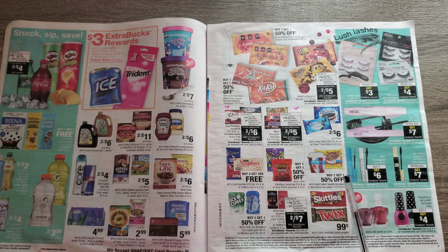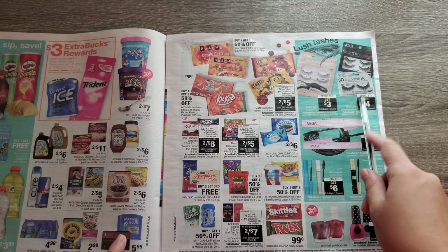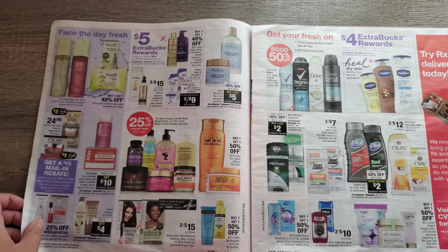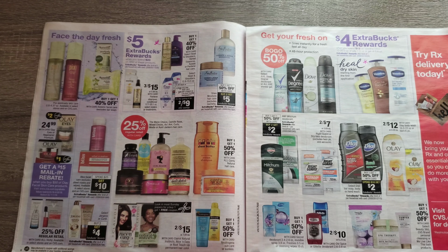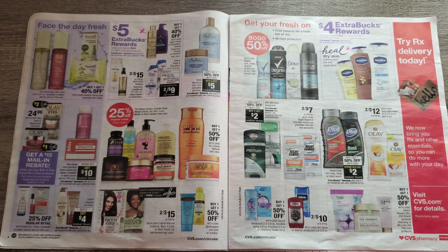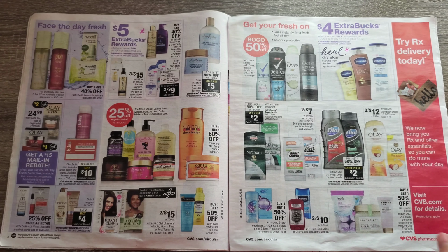Here are some makeup deals. There's some mascara and some eyelashes. Next up, there is the spend 20 and get $5 again. There's some Aussie, Pantene, and Head and Shoulders, just to name a few things that can be added to that deal. Nothing really going on here. Vaseline, there's usually some Vaseline in the Retailmenot insert, but there wasn't any on ours. But it is spend 12 and get $4.